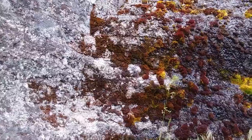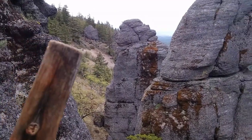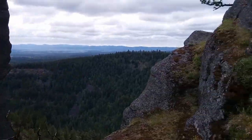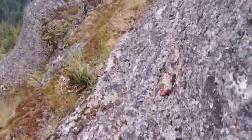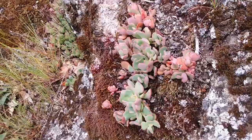I think I'm kind of walled out here. Well, darn it. But you can kind of see how it goes on out there, more, and it goes behind me a ways. Looks like maybe this is the direction to go here. I could kind of eke along this little edge. It's treacherous. And there's all these succulents everywhere that are really cool.